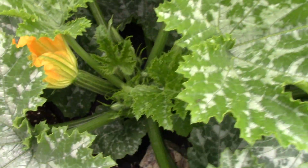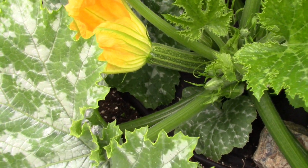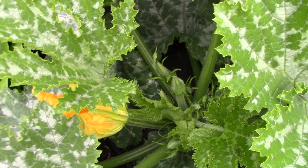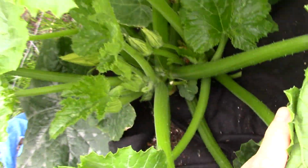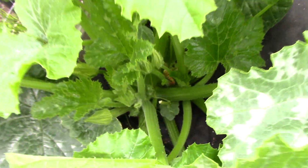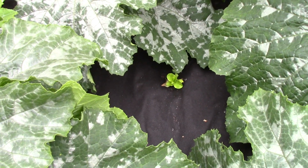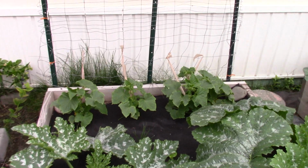Now, these are Italian zucchinis. And I finally got my first one on, I noticed, and then when I started looking around, they are all getting new ones on them. There's one right there. I don't know if you can see that. I hope you can. Here's a head of lettuce right there that I planted in there, and I planted one in there.